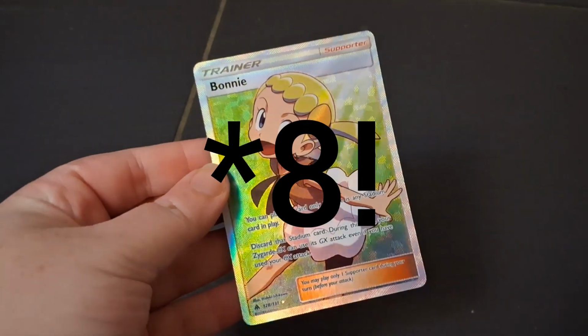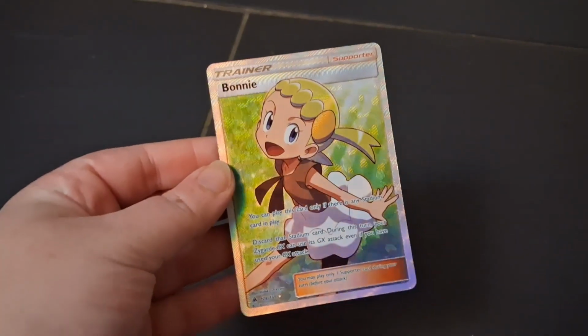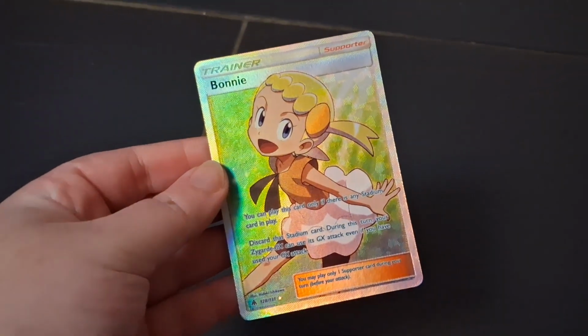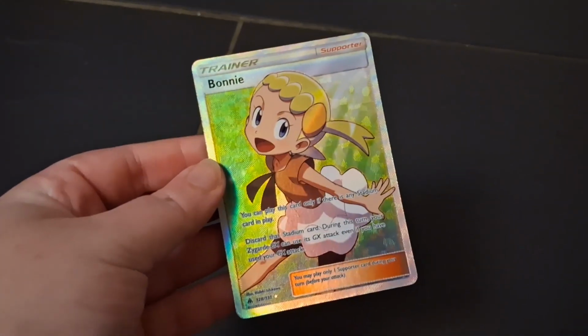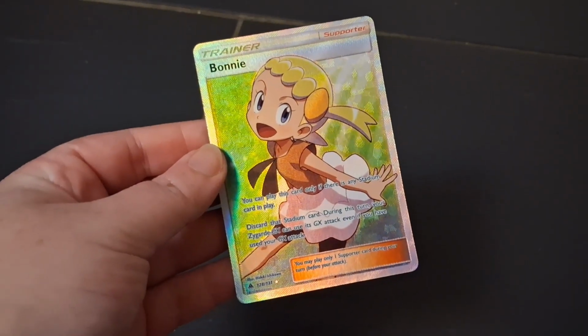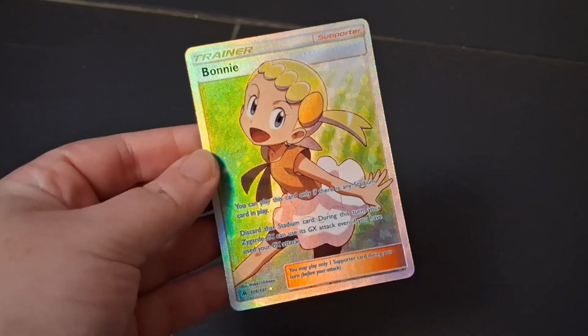So in at number 8 is my Bonnie full art from Thol 93. I believe this was from Thol. It was quite a long time ago that I purchased this one. And the reason this made the top 10 is because my bunny rabbit is called Bonnie. I didn't know that there was a Bonnie in Pokémon. So when I saw this full art, I just had to grab it. I've since grabbed a couple more Bonnie cards. I actually have all of the Bonnie cards that are available.